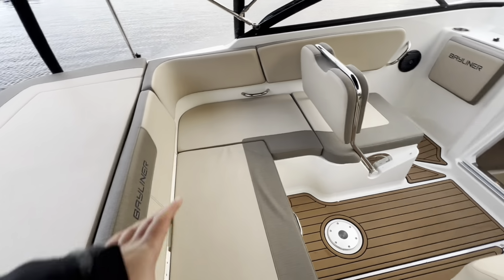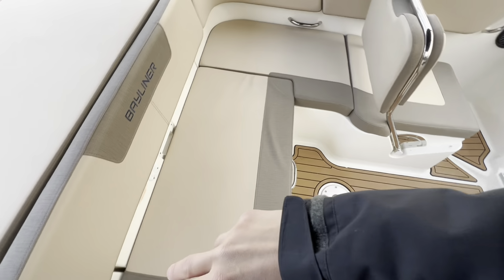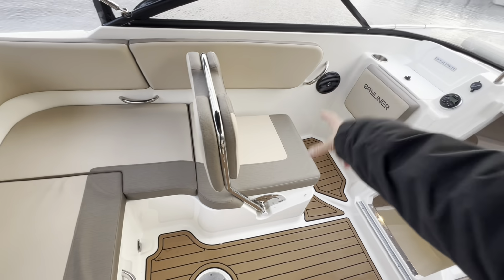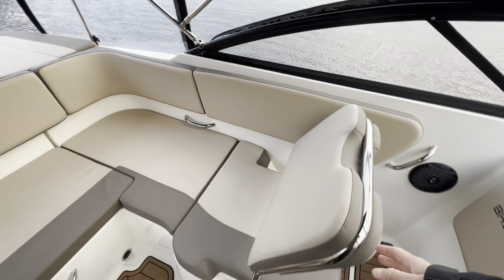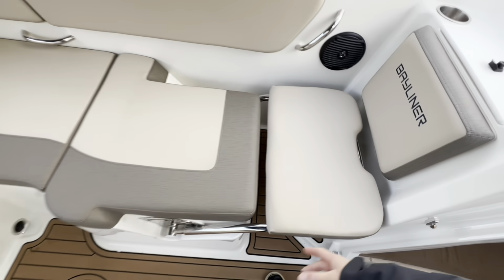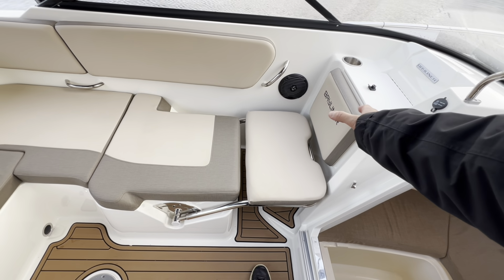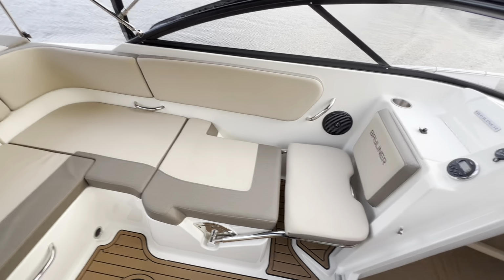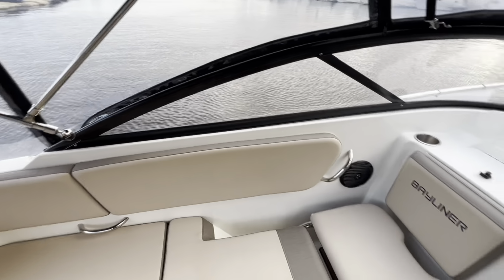Okay, so we've got a big L shape off to the port side, and then starboard is our helm position. Storage underneath these lockers here, and also this one too. Now we can grab the navigator seat, we can have it as an aft facing bench, or then we can lie it all the way down, and that gives you an even longer L shape with a backrest. So if someone wants to lie there, put their back up against that and their feet up, they can do that. You can also use that as a berth as well if you're crowded out for accommodation.